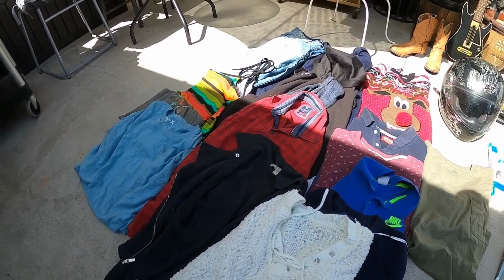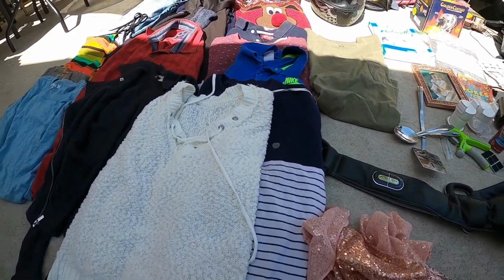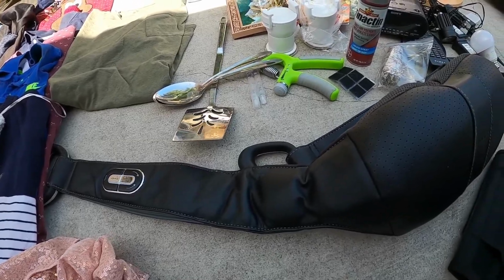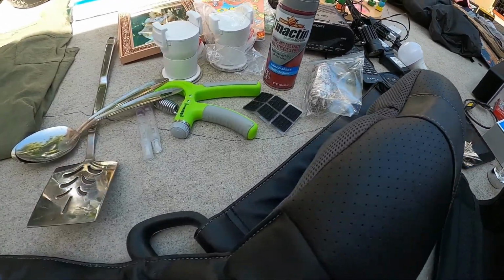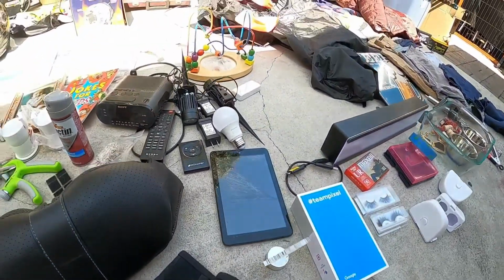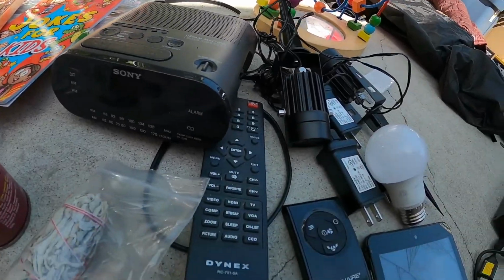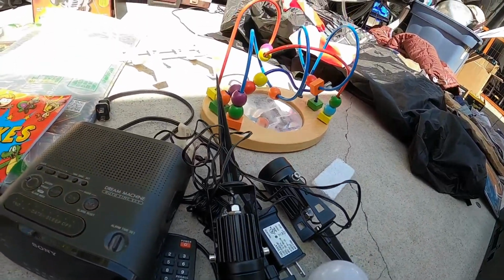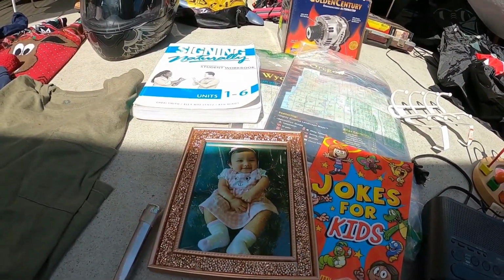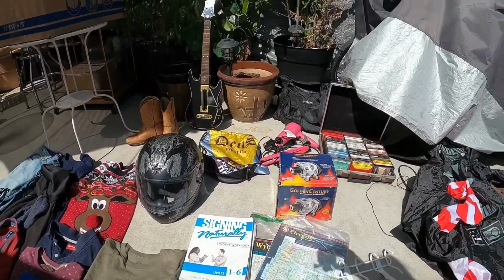So here's all the clothes, a little Christmas sweater, and a couple other little things. Shirts and the massaging belt thingy. What is that? Oh, Brookstone. Oh, the little pretty baby. I don't know why they threw that away. Feel bad, but I think we might put our Sophie baby in there, a little picture of her. Couple maps. The helmet was actually in really good condition.